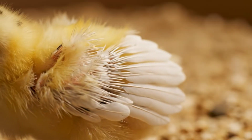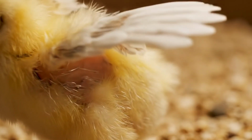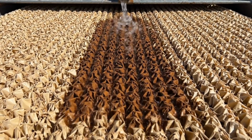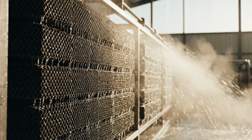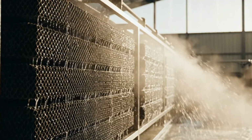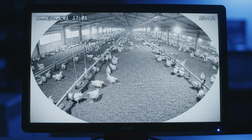Day 10. The yellow down begins to give way to white feathers. Their bodies are changing rapidly. Outside, temperatures hit 35 degrees. The cooling pads activate water, darkening the cellulose paper. Hot desert air is pulled through the wet pads, instantly chilled before entering the house. Remote monitoring allows managers to observe behavior without disturbing the flock.